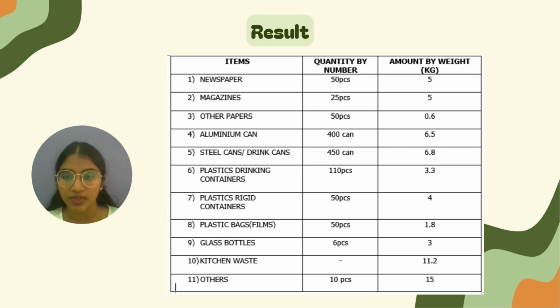Cans of aluminium 6.5 kg, steel drink cans 6.8 kg, glass bottles 3 kg, rigid plastic containers 4 kg, and drinking containers made of plastic 3.3 kg are among the items in the laboratory waste stream that are moderately weighted. These substances are frequently utilized in laboratory environments for packaging and beverages, which greatly increase the amount of waste generated overall.